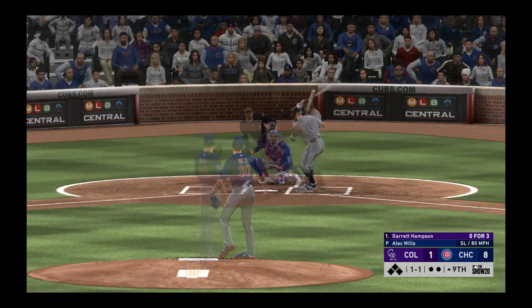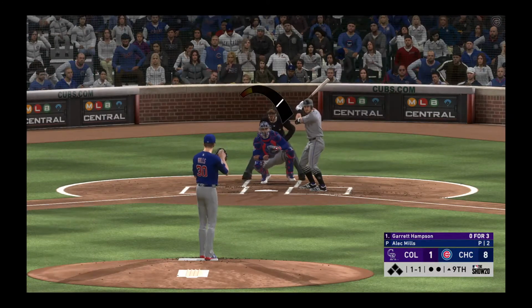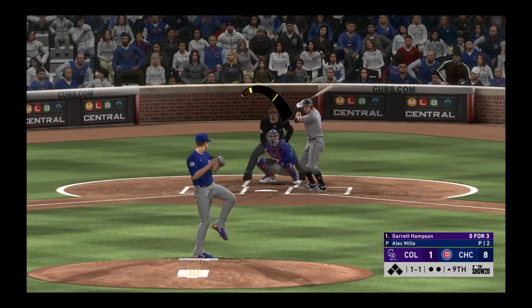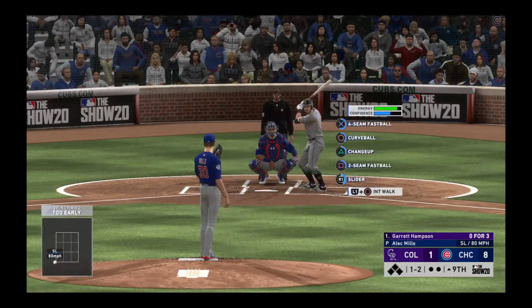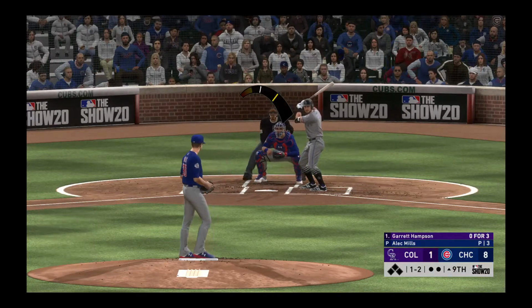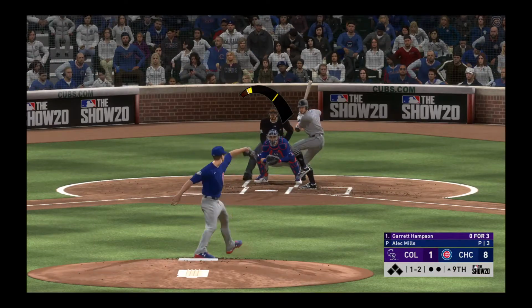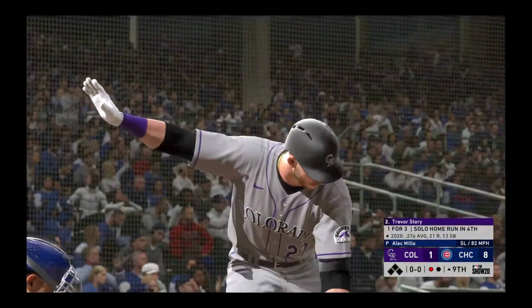And a pitch in the dirt as he lays off. It's 1-1. Here it comes. 1-2 as he chases the slider. Hey, newsflash, think he was guessing, boys? Because that was an ugly swing right there. He struck him out. The 3rd time he's fanned in the game.